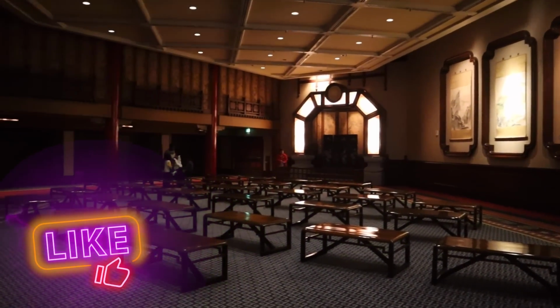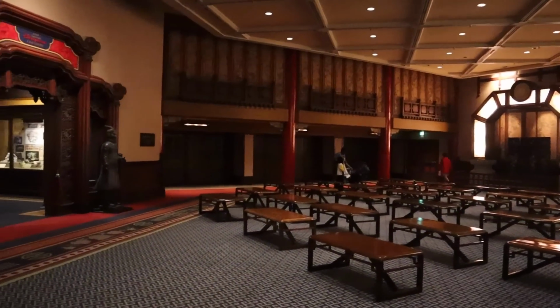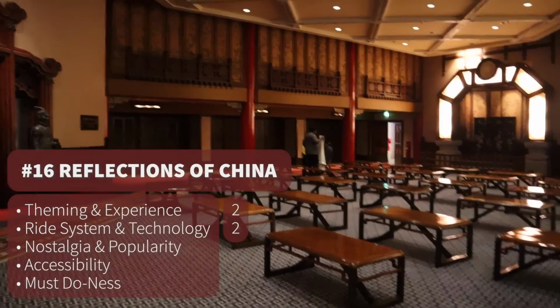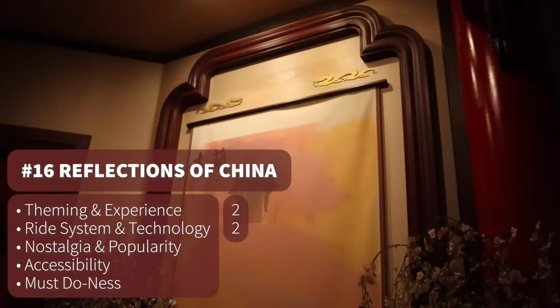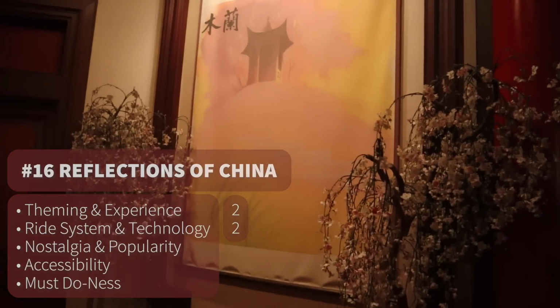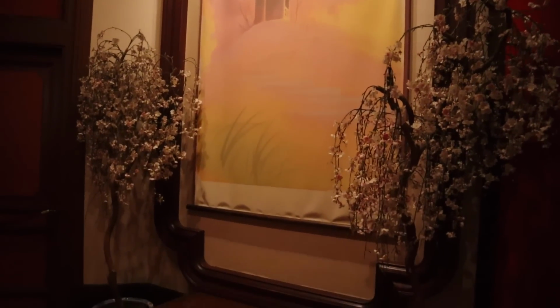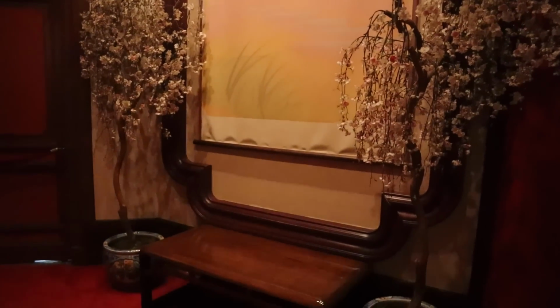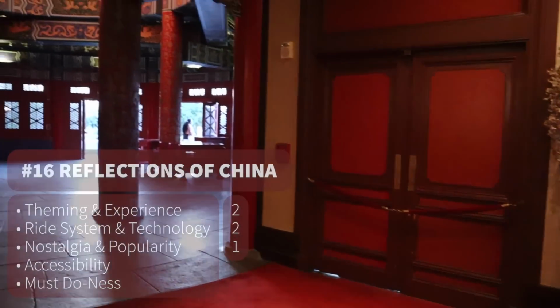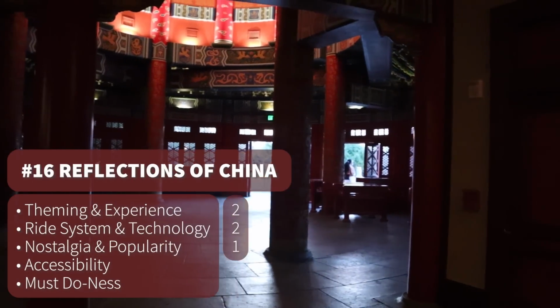It's very traditionally Chinese. The theater itself, a little lackluster. It's pretty much just a theater with a giant screen, which is why it's only hitting that 2 of 5. Nostalgia-wise, I can't say a ton of people are running to Epcot for the nostalgia and popularity of Reflections of China. It's just kind of a very cool element to the China Pavilion, but not necessarily one that people love.